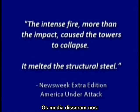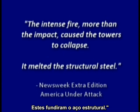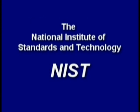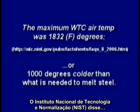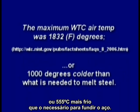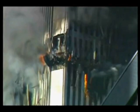The media told us the intense fire, more than the impact, caused the towers to collapse. It melted the structural steel. But there's a problem. Office and open-air jet fuel fires cannot melt steel. The National Institute of Standards and Technology said that the maximum air temperature was about 1,800 degrees, or 1,000 degrees colder than what's needed to melt steel. So what can melt steel and explain all the evidence?